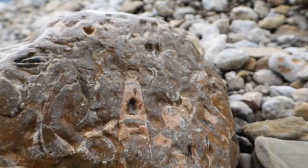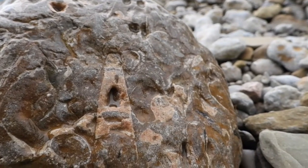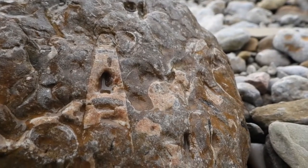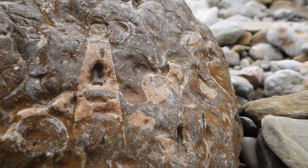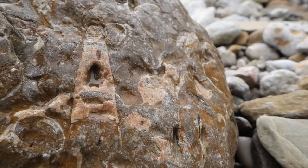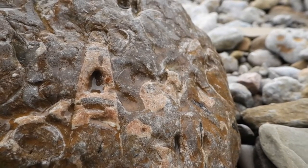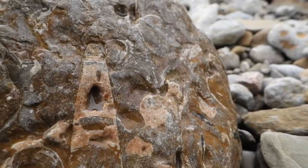Here's one of the cooler fossils I found. This one here looks like some type of cephalopod. Cephalopods have a hard cone-shaped shell with a bunch of different air chambers that grow over time. You can see the horizontal air chambers going up the cone-shaped shell. That is a pretty sweet find.